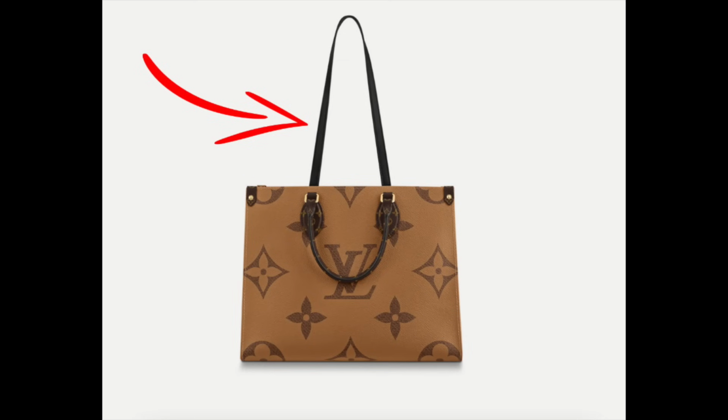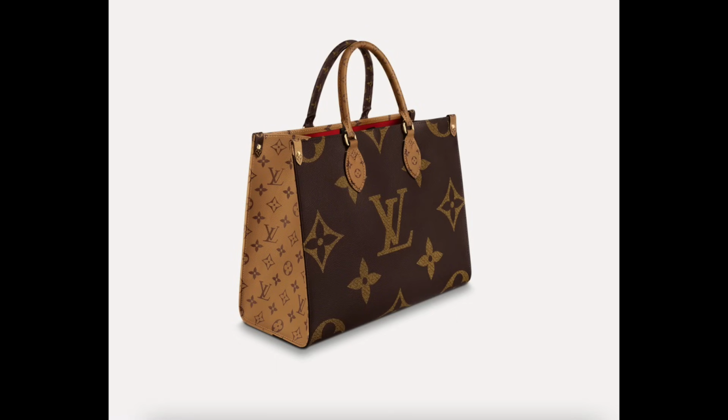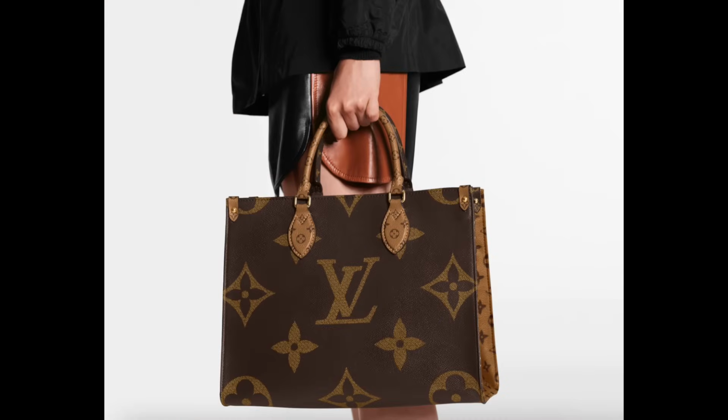I haven't actually seen it in person, but from videos and photos, it just looks like a big canvas bag, like a tote bag with a canvas strap, and the only leather parts are just the handles attached to it. So I honestly don't think it's worth it. It's also really boxy, bulky, and there's no zipper closure at all. Even the giant monogram print, I'm not a huge fan of, and just the color combination. So yeah, I wouldn't recommend the On The Go tote bag.